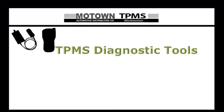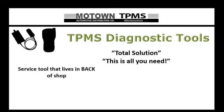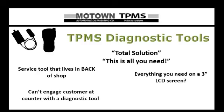Some tire stores have been sold a Total Solution TPMS Scan Tool, saying, "This is all you need." Well, this is a service tool that lives in the back of the shop. Everything you need on a 3-inch LCD screen. You can't engage the customer at the counter with a diagnostic tool. Not to mention, it can only be used by one person at a time.